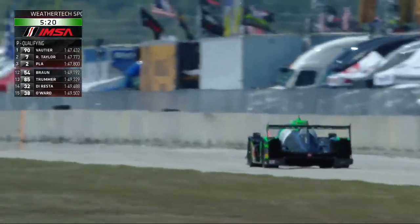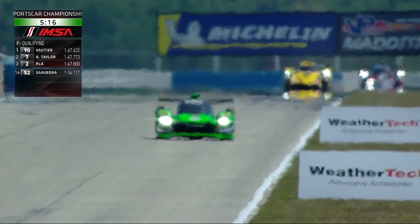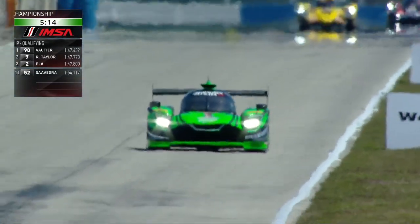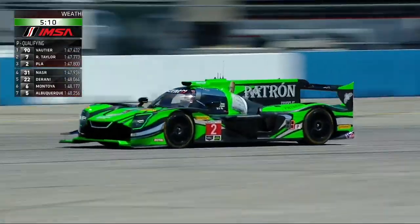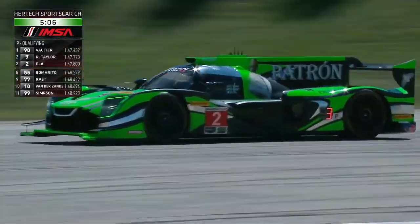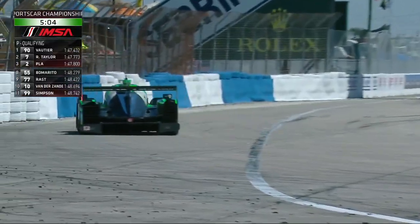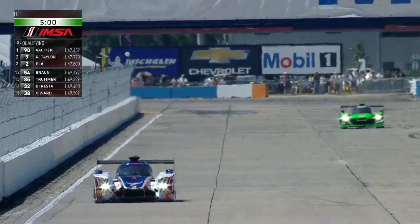There's a couple of long drags on this straight. You compromise yourself through the twisty bits. Speed trap is about three-quarters of the way down the Ullman straight. Derani coming down. It's not their maximum speed. Turns into turn 17. The back tyres, the Continentals, are off the ground two, three, four, five times, and a huge slide towards the wall.